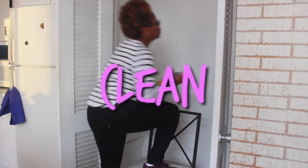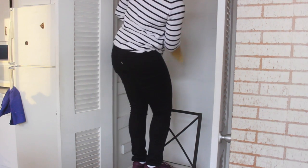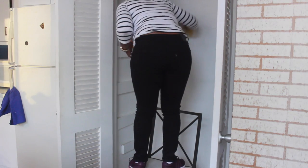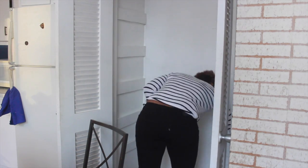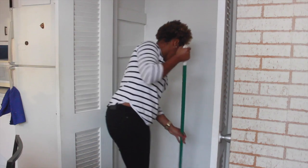And I give it a good cleaning. I just use some Pledge dusting spray and just clean off the wall so the contact paper that I'm going to be using will stick better to the wall. And then I'm just going to go ahead and sweep the floor and all that good stuff.